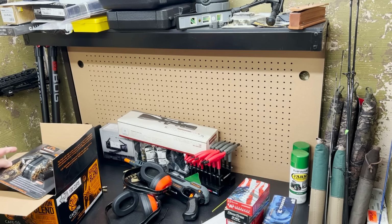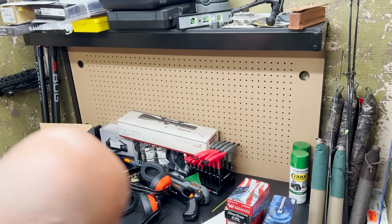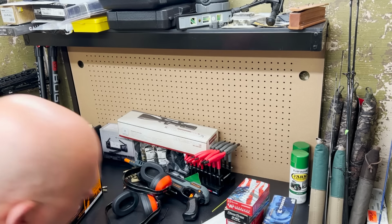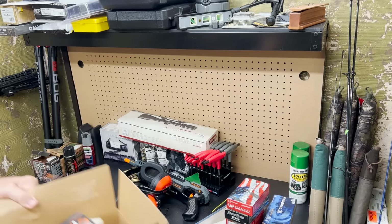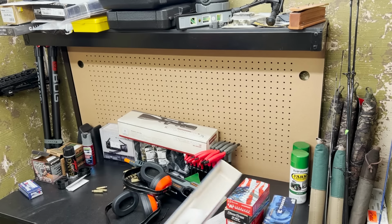I just got all kinds of garbage in here, guys. Well, it's not garbage. I need it. When I say I need it, I'm a guy. And guys, they need everything they can get their hands on, right? So we're going to put that underneath there.